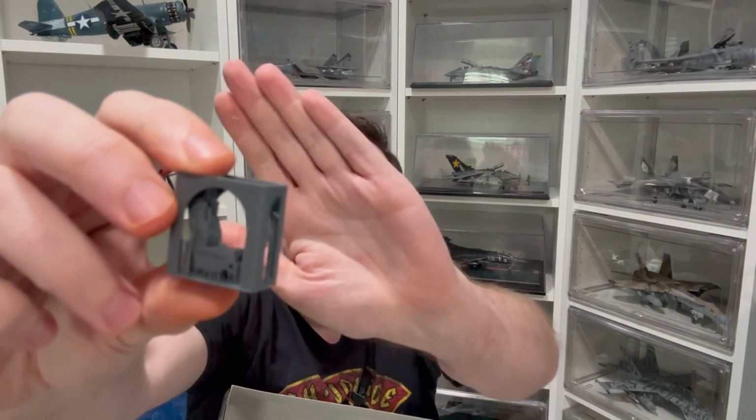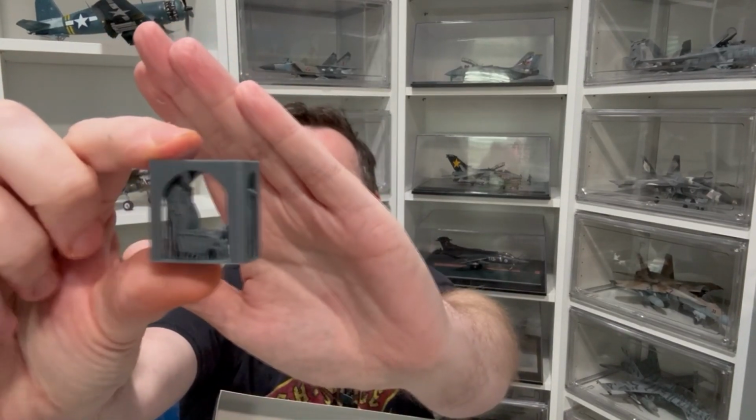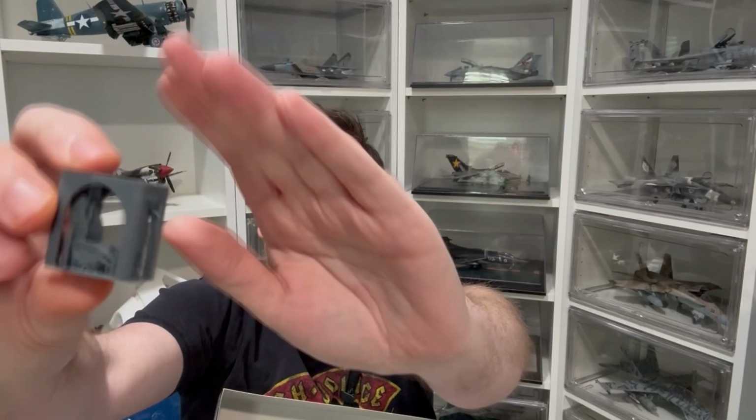Put my hand behind it. It's hard for me to see. I can't see the camera lens, but it's good. It feels very light compared to the old school molded resin. This is obviously 3D printed. The detail looks really good. Maybe it doesn't look quite as good as the picture online. It looked pretty amazing online. Here it looks good, rather than fantastic. So there we go. That's what we got for this project.